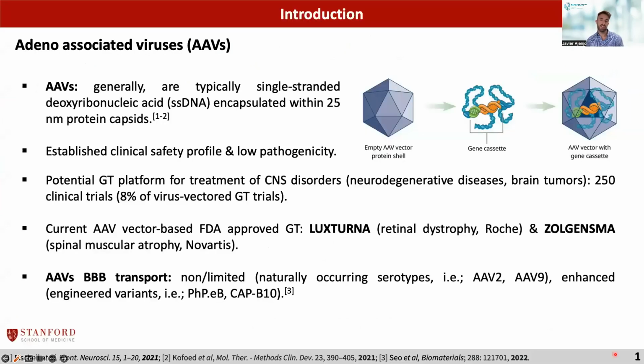The use of adeno-associated viruses, or AAVs, as potential vehicles for gene therapy delivery is an expanding field in neurosciences. AAVs are single-stranded deoxyribonucleic acid encapsulated within a 25 nanometer protein capsid. Previous studies have demonstrated the feasibility of using AAVs for gene transduction to potentially treat neurological disorders, given their strong clinical safety profile and low pathogenicity.